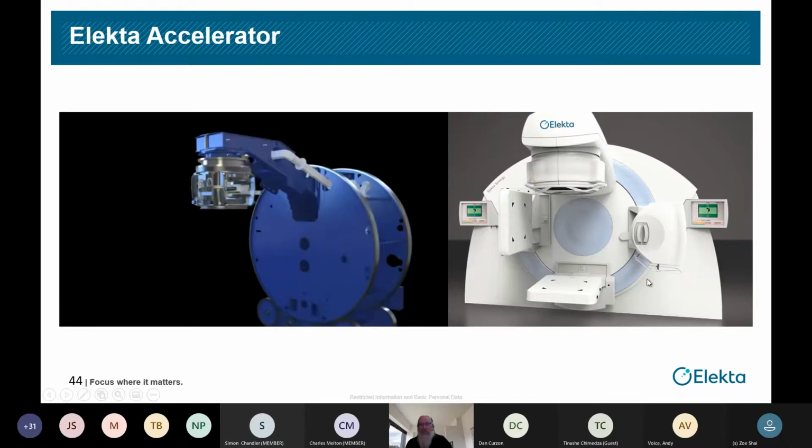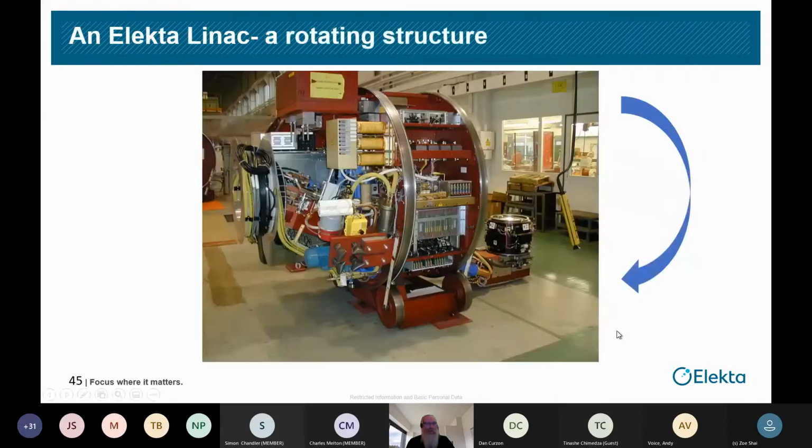And this is what it looks like with its covers on. So hopefully you never have to see one of these in the flesh. But if you do, that's sort of what they look like. They're big and they rotate around. These extra arms, we'll come to in a moment, but what they're all about. So there it is in our factory with all the covers off. Yeah, a big rotating steel structure.